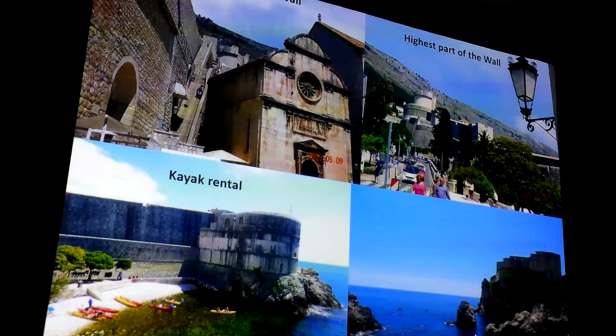Okay, the picture showing the stairs. You can go up to the wall, but you have to pay maybe $10 to walk around the city wall. So we didn't do that because we were too tired from walking around all day already. So I just took a picture of the stairs. This is the highest point of the wall near the hill area. Another picture of the city wall, and this particular area has some kayak rental. You can rent one of the kayaks and roam around the water here, so it's pretty pleasant.